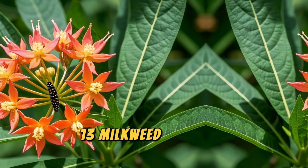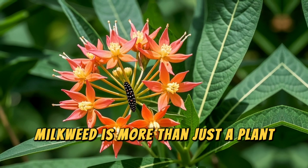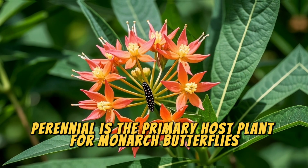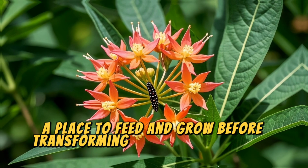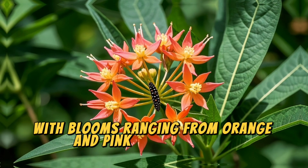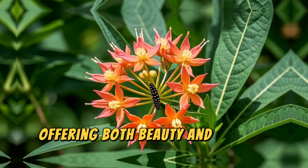13. Milkweed, Asclepias. If you're looking to add meaning to your garden, milkweed is more than just a plant. It's a lifeline. This unassuming perennial is the primary host plant for monarch butterflies, giving their caterpillars a place to feed and grow before transforming into winged wonders. Milkweed comes in several varieties, with blooms ranging from orange and pink to soft whites. These star-shaped flowers bloom steadily through summer, offering both beauty and purpose.